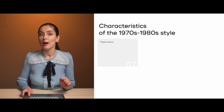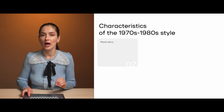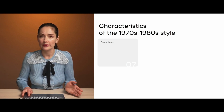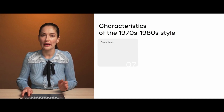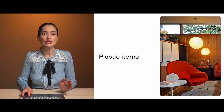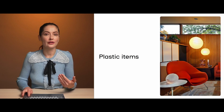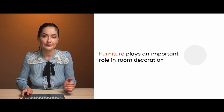And let's not forget about plastic objects, which became very popular. Plastic changed everything. Unlike wood or metal, it was flexible, affordable, and could take on any shape or color. Designers quickly embraced it, creating bold, futuristic forms like the Eames molded plastic chair. It wasn't just a new material, it symbolized progress. Plastic made good design more accessible and reflected the era's optimism and belief in innovation.